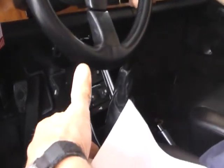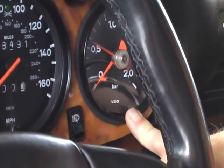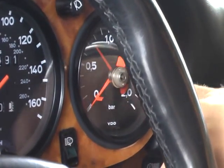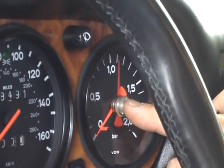If you look at this gauge right here, and you have to peer over to see this, Jeff, this gauge right here is the pressure for the turbo system on the car. Right. If you notice, it has an open piece right here, and this is for a special key that goes in there so you can set the desired pressure limit for driving.